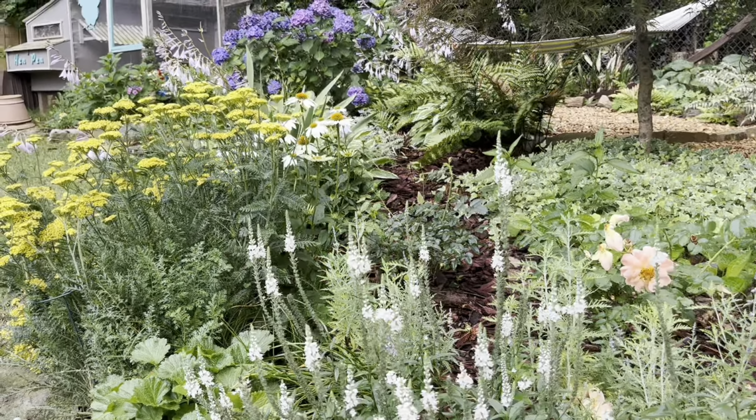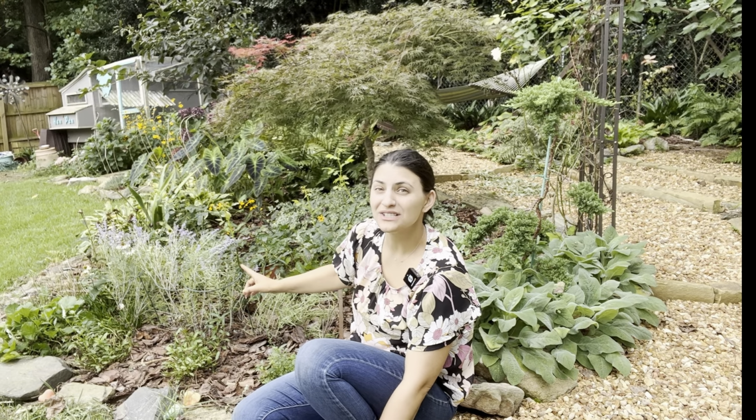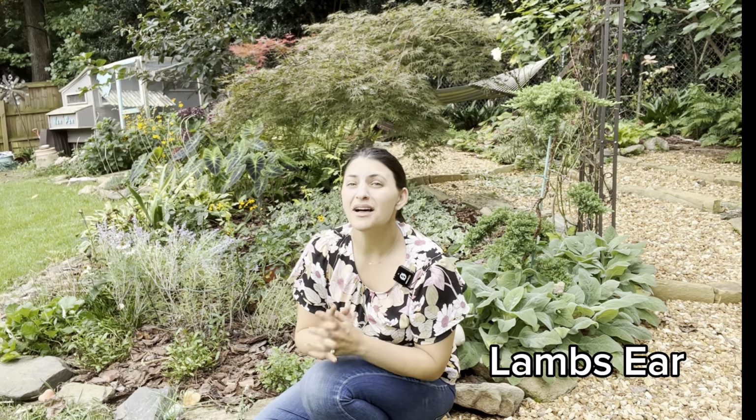So normally I just have the roses and the White Wands Veronica, three layers, but then in the summertime when the Russian sage is in bloom, I almost have a four-layer effect, depending on when things are in bloom or when things are resetting to rebloom. Another great first layer is this lamb's ear that's behind me.